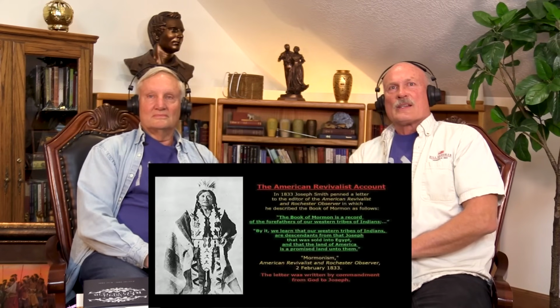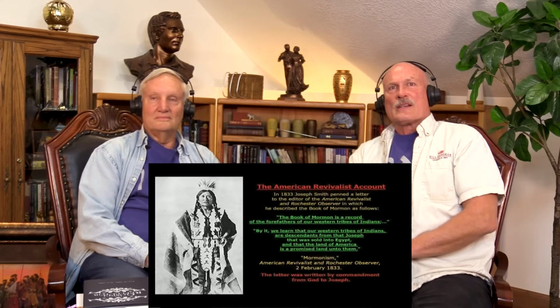And amazingly, the editor actually put it in then complete. And this is one of the sections that came out of this. The Book of Mormon is a record of the forefathers of our western tribes of Indians. By it we learned that our western tribes of Indians are descendants from that Joseph that was sold into Egypt, and that the land of America is a promised land unto them.